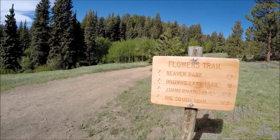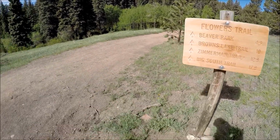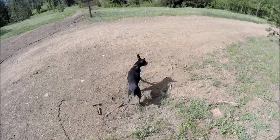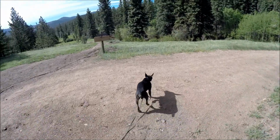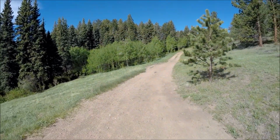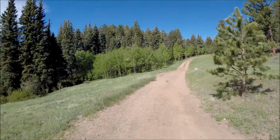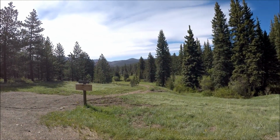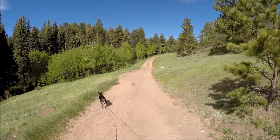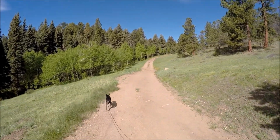Today we have decided we're going to take the Flowers Trail because according to the map there's no creek crossings. The last time we was here that kind of fouled Bandit up. So we're going to go this way this time instead of through the Little Beaver Creek Trail like we attempted last time. And with any luck, we'll actually get to see Beaver Park.